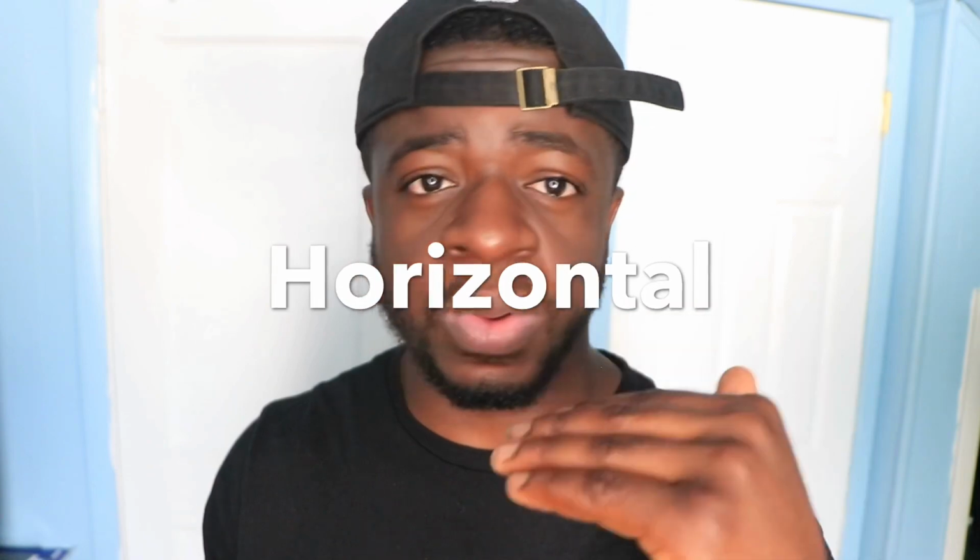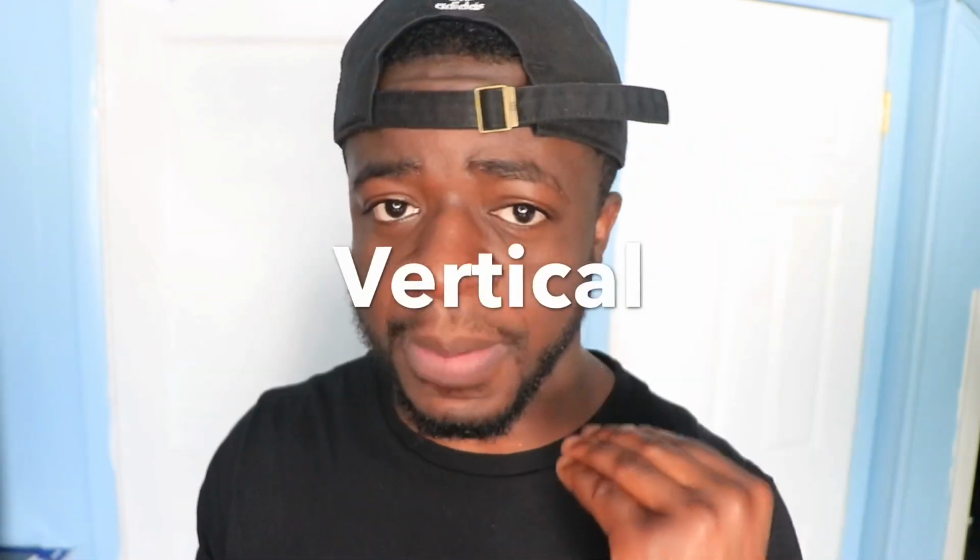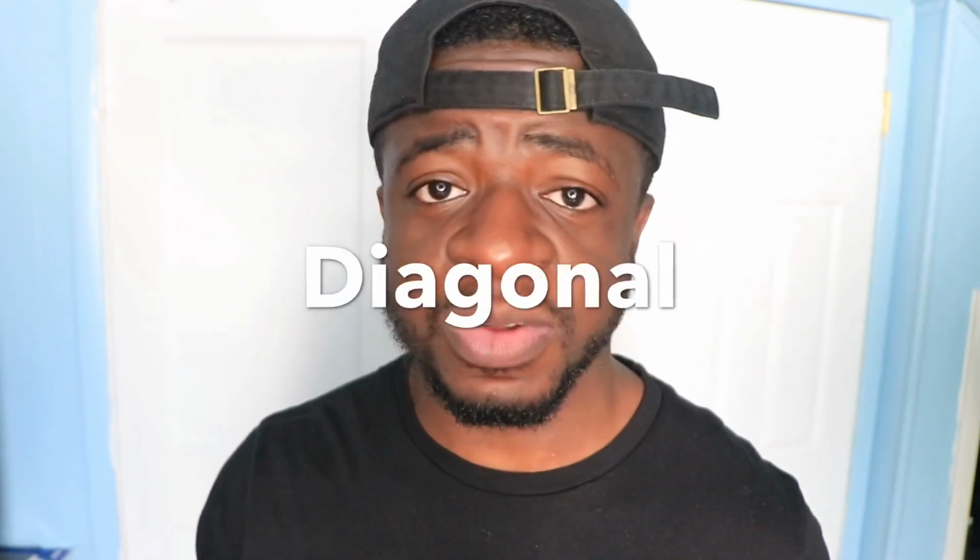All right, guys, I call this the three-step method for derma rolling. The first step is to go horizontal, left to right, right to left, however it is. Then we go vertical, up and down or down to up, depending on how you start. Then we go diagonal, in a slanted form, like a slope. So first horizontal, vertical, and then diagonal.